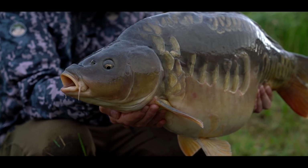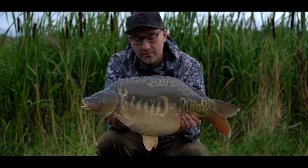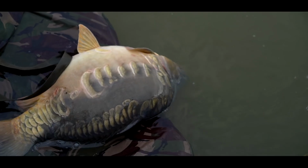I'm going to get the rod back out very quickly, and then hopefully we can get another one before we go. We've got to be off at around about 12:30, so I want to try and make the most of these next couple of hours and make sure that we get the best out of it, and hopefully we can bank another fish or two.